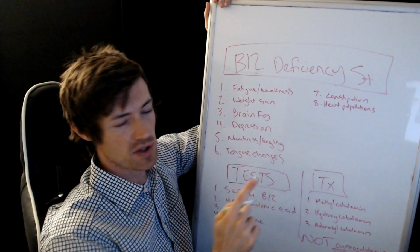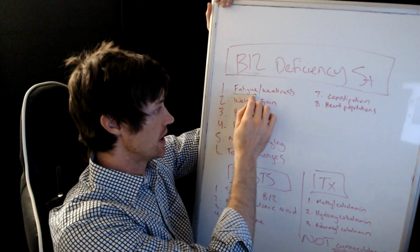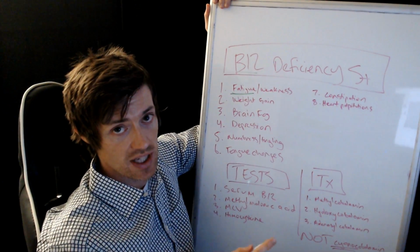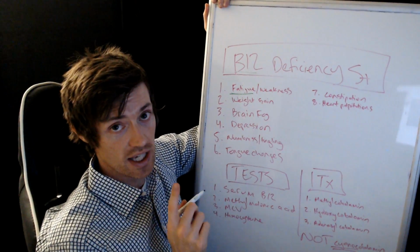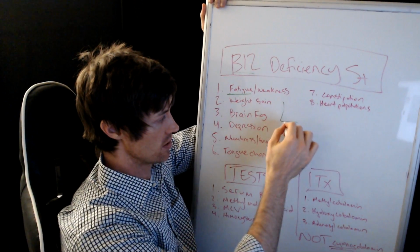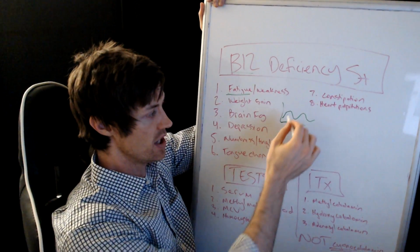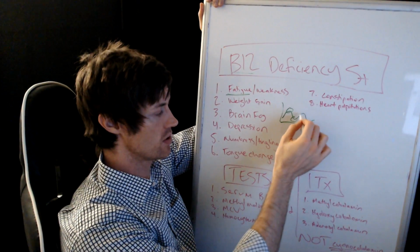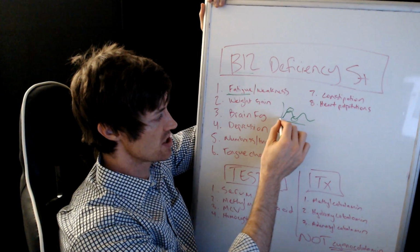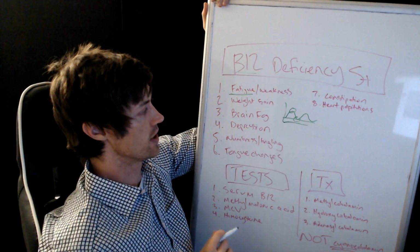So number one, I would say the most common symptom that people have if they have B12 deficiency is fatigue. So low energy. Now, the fatigue that you see in B12 deficiency is different from the fatigue that you see in some other conditions. This is throughout the day, so we have this little graph here. Sometimes you might have fatigue that comes and goes like that. At times you have a lot of energy and at times you don't, and so on. It goes up and down. It's a little bit cyclical. The fatigue that you see with B12 deficiency is low all the time. It really doesn't change. It's just a constant low fatigue throughout the entire day.